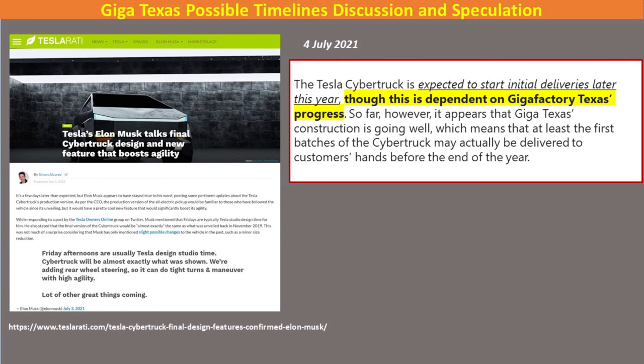And finally, a very recent article, 4th of July, from Teslarati, is talking about the Cybertruck and Elon's newest information on that. And of course he's talking about the deliveries being definitely dependent on the Gigafactory Texas progress, and they're still trying to get by the end of the year, but again we may be seeing a push to 2022.